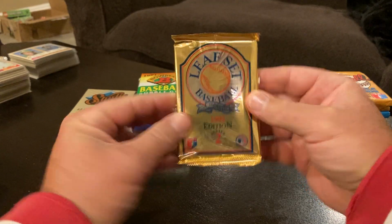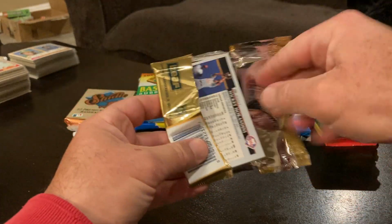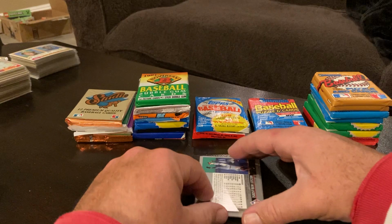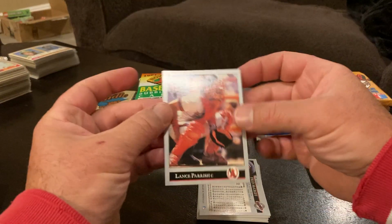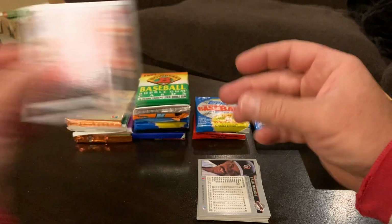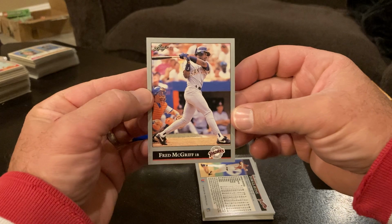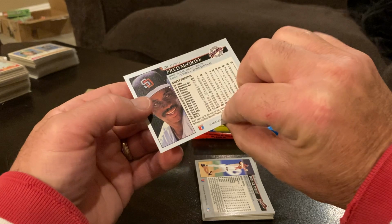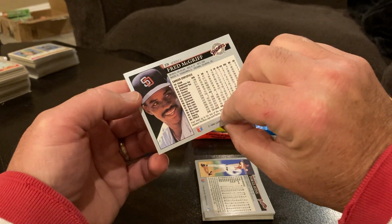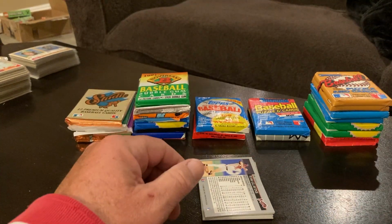92 Leaf Series 2. Mickey Morandini. Lance Parrish. Remember, a lot of people liked him when he was with the Tigers. Fred McGriff. I think he'll be a Hall of Famer someday. It's a cool card. I'll set that aside in the good pile.